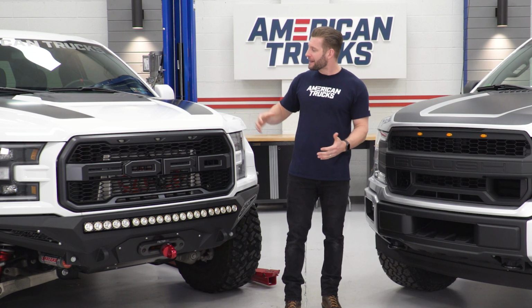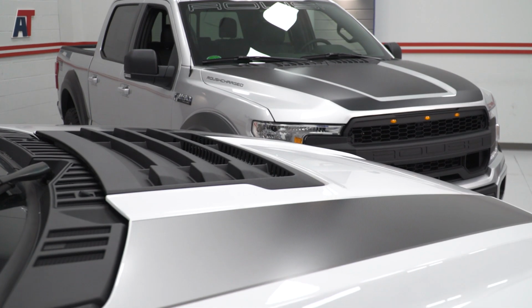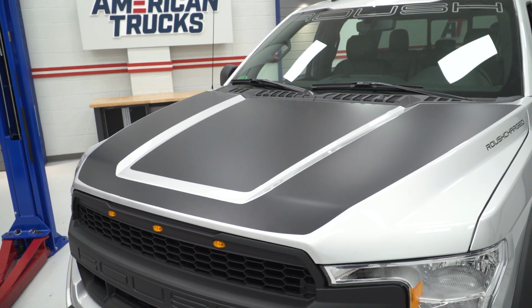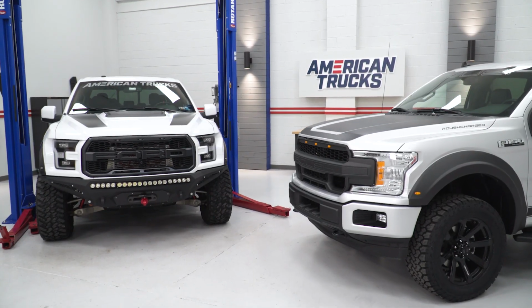But aside from that, guys, the hood on the Raptor is just super cool. You got the venting and that scoop. You got a lot of vinyl going on here, breaking up the factory hood a little bit, but overall, I think the clear victor up front is going to be the Gen 2 Raptor.